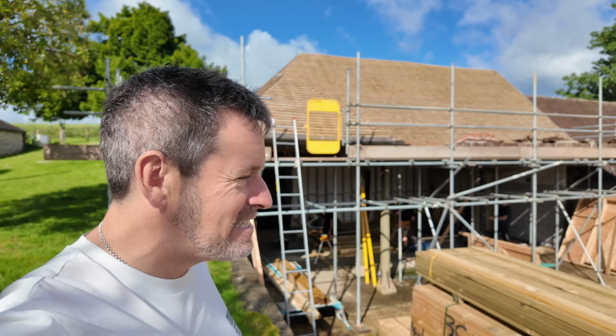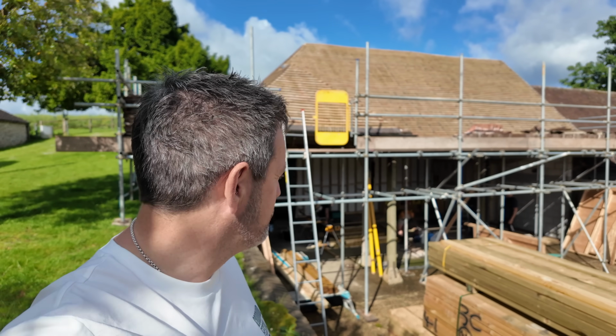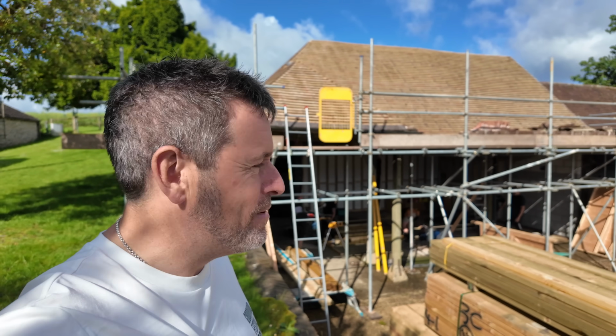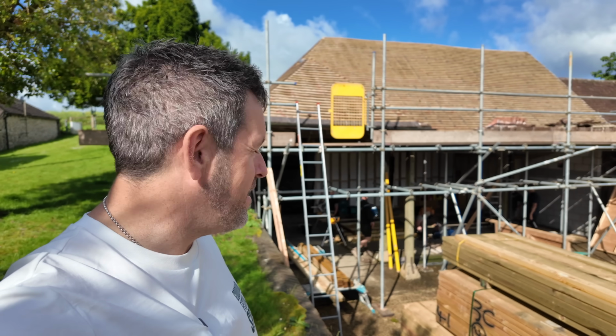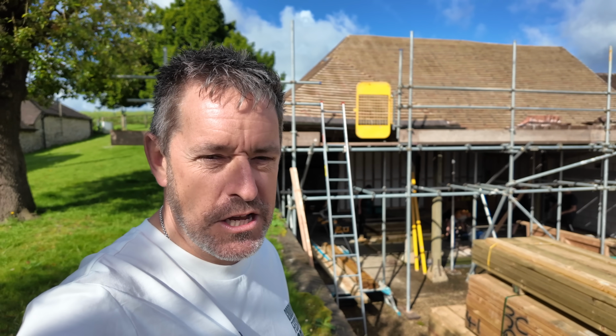There's the latest update to my dream garage build. Exciting times. I'm really hoping that the time-lapse camera I set up is working. I'm going to check that a bit later. Very, very exciting. Now I'm going to do the most important thing. Whenever you've got building taking place, I'm going to make the boys a brew.